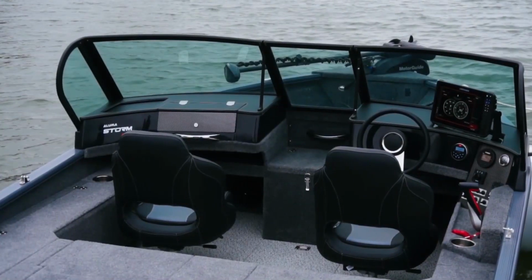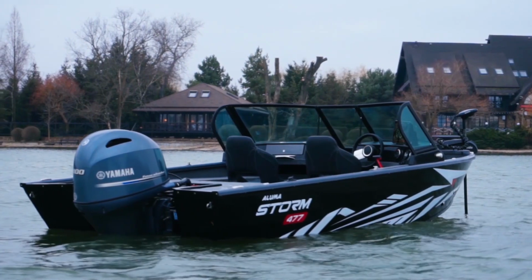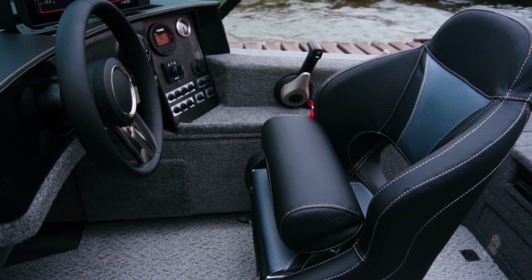When it comes to comfortable seating and easy access to the control devices, our boat has no match among vehicles of a similar size. After feeling it just once, you will never want to take the wheel of another boat.